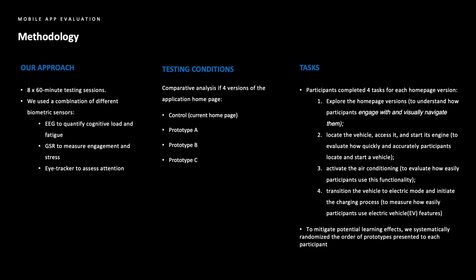So for that, we used 3 biometric sensors, EEG, GSR, and eye tracking, similar to the first case study. The main difference was the mobile testing environment, as we tested on mobile and not on desktop. 4 conditions, as I said, have been tested, including the control. Control was their current homepage of the mobile app, and 3 other prototypes. Let's name them prototype A, B, and C. Participants were asked to perform 4 tasks on each prototype, and we randomized the order of prototypes across participants to mitigate the learning effect.